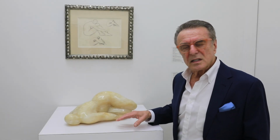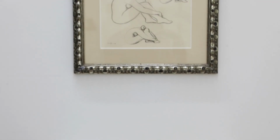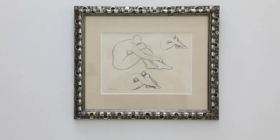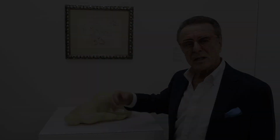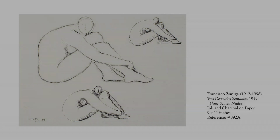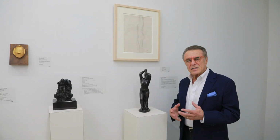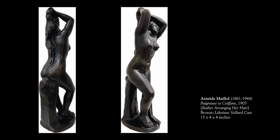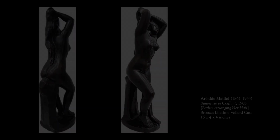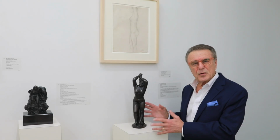And the elegance of Francisco Zúñiga is seen in this stunning work in onyx of this reclining woman. And here, 3 sketches of a figure in preparation for sculpture. And as Zúñiga's works bring such elegance and calm, a sense of respect for the figure, here we have a work by Maillol, created before Zúñiga was born.